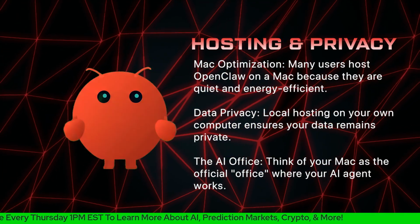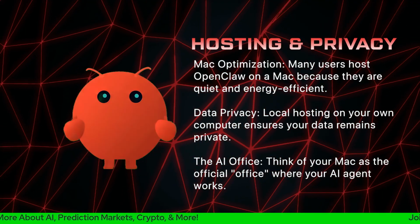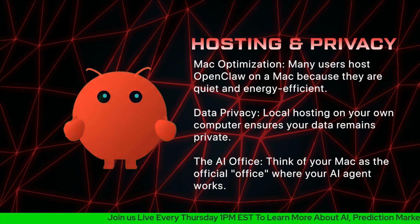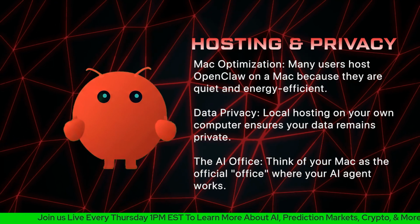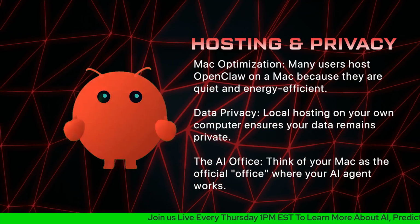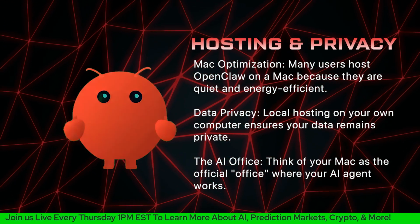And a lot of people who are using Openclaw are using it on a Mac. The reason being is that Macs are 24/7 friendly. They're quiet, they're good on energy, and in this way, your AI agent is hosted on your local computer so that you can keep your data private. So think of your AI agent as working inside your Mac. Your Mac is basically your AI agent's office.